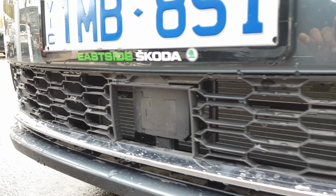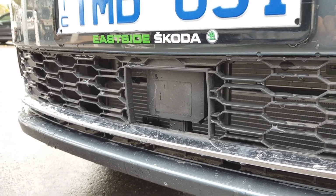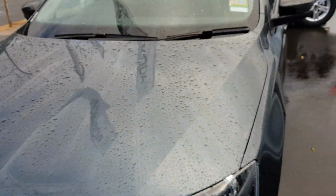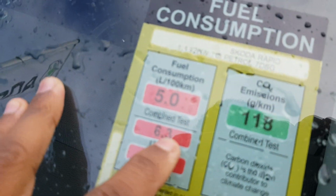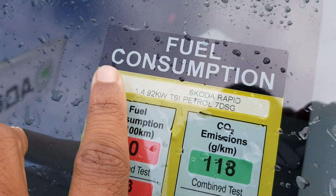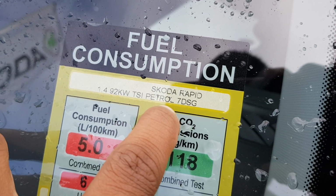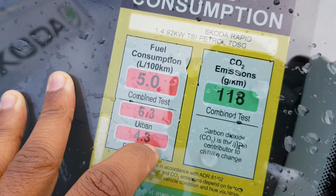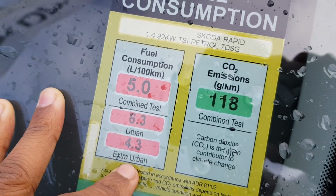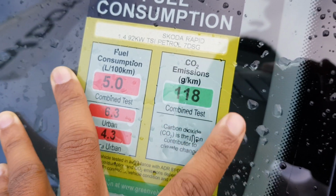Adaptive cruise control. Sorry. Adaptive cruise control. This car has a fuel consumption of 5 litres per 100 k's. It's also a 1.4 litre 92 kilowatts TSI petrol engine. It's also automatic DSG 7-speed. Combined urban 6.3, extra urban 4.3. I always get these numbers muddled up at times. CO2 emissions 118. Cool.